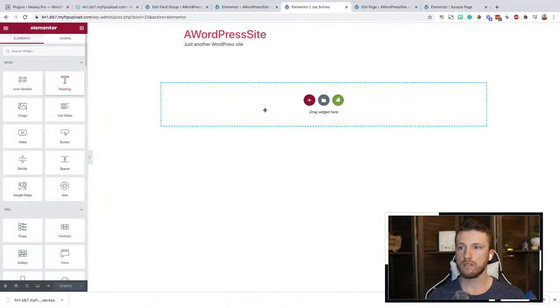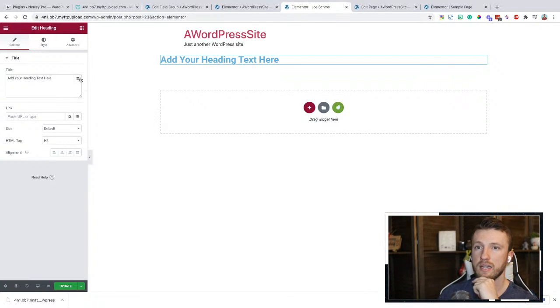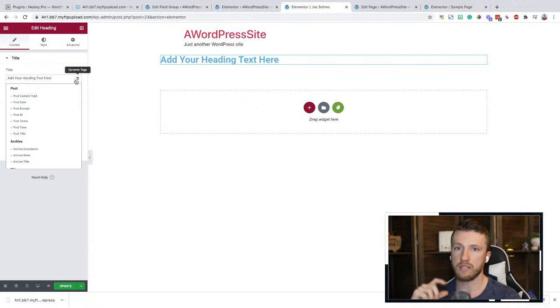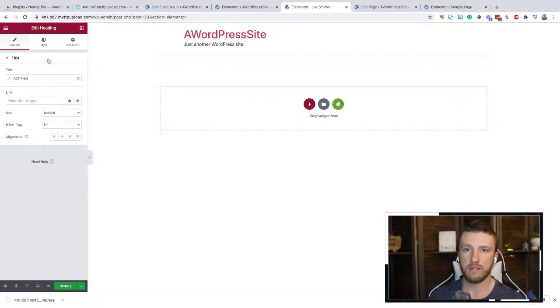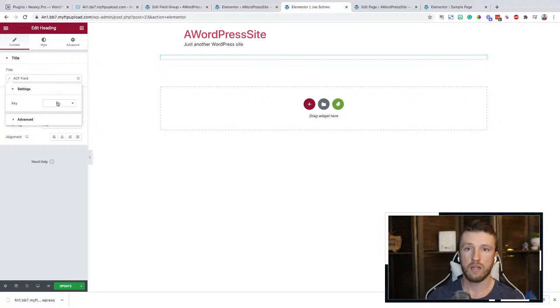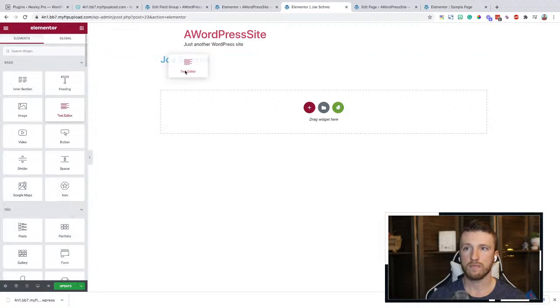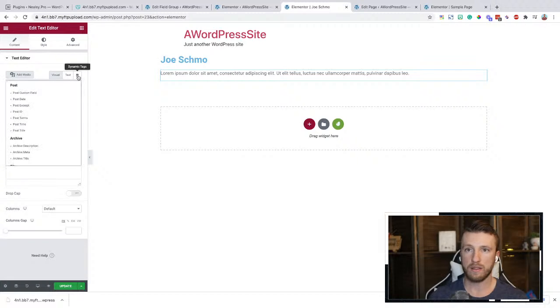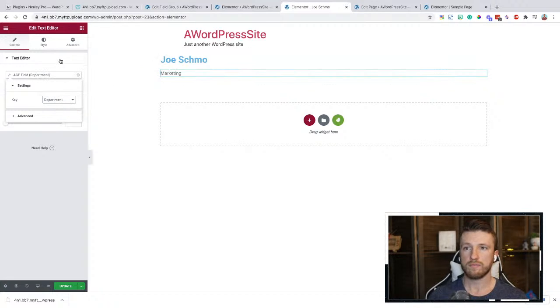Cool. So let's do the heading. In Elementor, there are dynamic tags. You can do dynamic tags for post custom fields, the dates, the excerpts, the descriptions, all that good stuff. We're actually going to go down to ACF field because we made an advanced custom field. We're going to choose a key. We have the name. So that pops up Joe Schmo. I can do the same thing with text, for example. ACF field, choose the key, department. And I can start to do that.